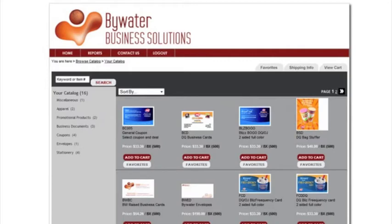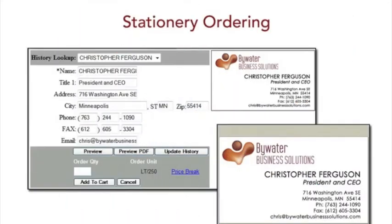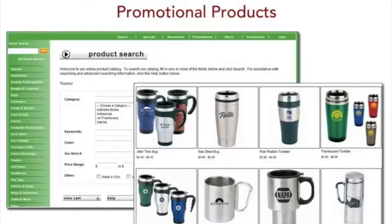Let's order a stationery item. Pull your information from the history lookup and let our system fill in all the information for you. Make any changes that you like and preview your proof instantly. Putting everything in one shopping cart maximizes efficiency for your company.